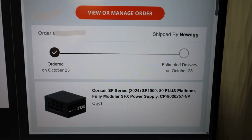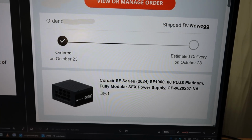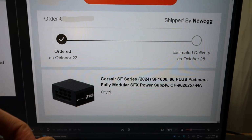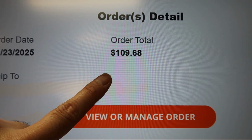And during the time of this recording, Newegg even had a sale on the Corsair power supply. I think they were knocking off like 20 bucks or so. But I was able to stack that $20 discount along with my gift cards. So all in all, I paid $110 for the power supply that I really wanted in the first place. And you might be saying to yourself, well, you're not actually paying $110 because you already bought the gift cards. You're right, but I forgot I paid those gift cards already, so it feels like I only paid $110.